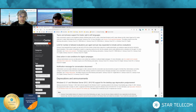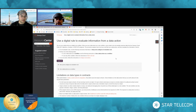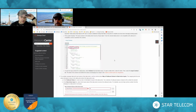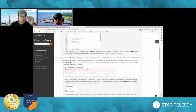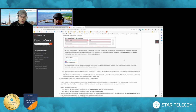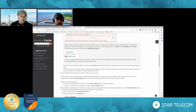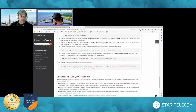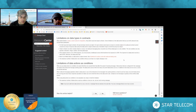And even simpler stuff than that. So rules in the dialer sense I like to call them if-then statements. If this condition happens, then do this. A lot of times customers are relying on their CRM environments to do digital campaigns because of the reporting that they need that's in their CRM.